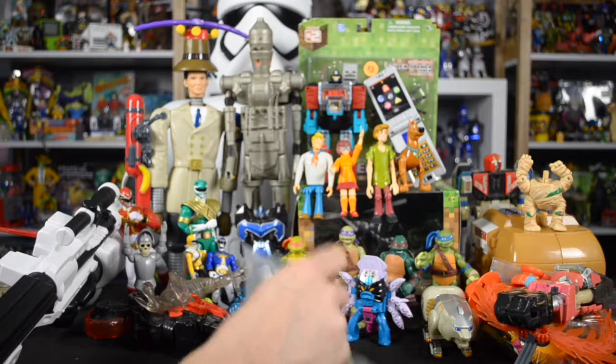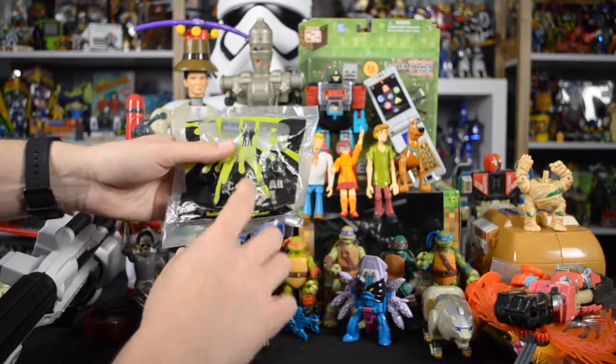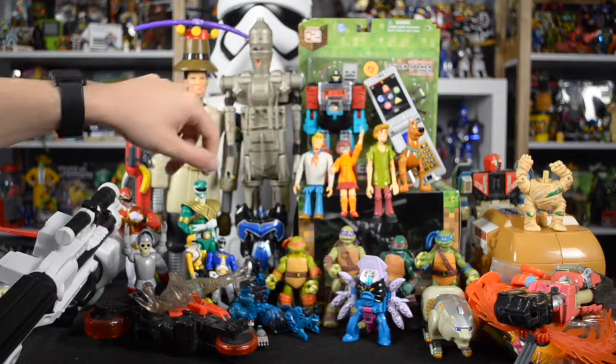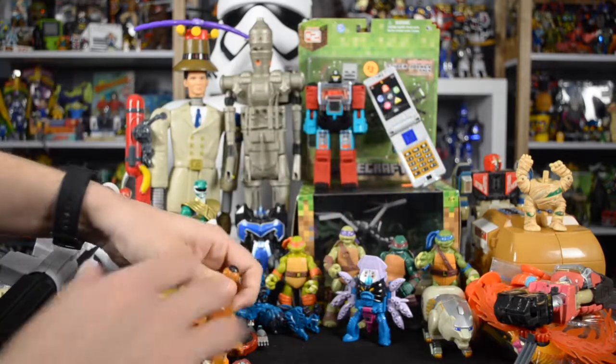We also have, from the Men in Black animated series toy line, a UFO spinner toy from Burger King as well. I did pick up several loose random figures. You see the Scooby-Doo gang right up here, Mystery Inc. We have Fred, Velma, Shaggy, and Scooby. Those were all from one seller.